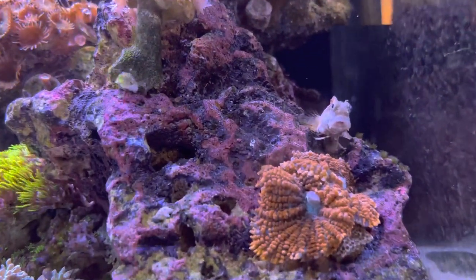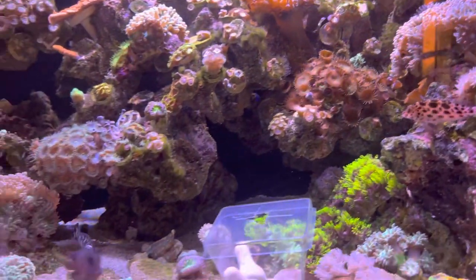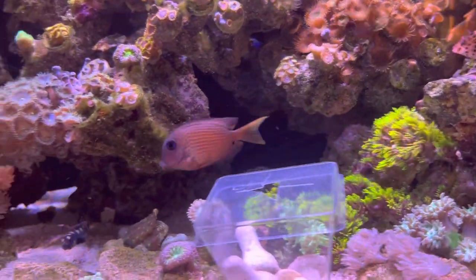But they are a great fish. It's the main reason that I got into this hobby when I was younger. I saw a picture of it online and just knew that that was a dream fish of mine that I had to keep.